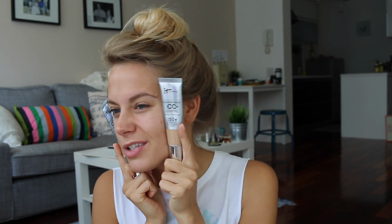I have it in 2 different colors because I'm kind of in between 2 summery colors. This is probably my true color now, but I have it in the color medium and the color tan. I recently bought these off of Beautylish, I believe. I'll have a link down below where you can purchase it, but also where I got it. They do free shipping to Japan, so that was super exciting.